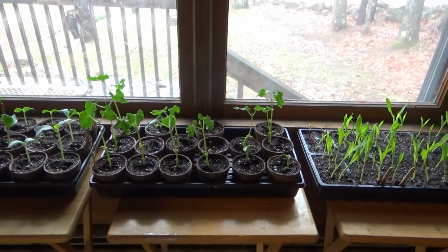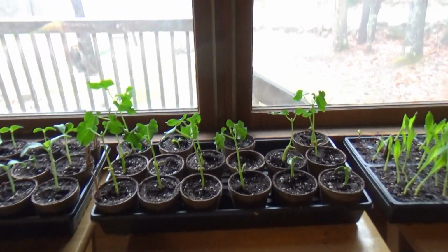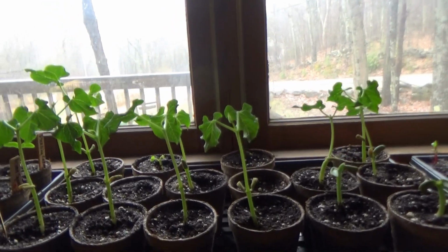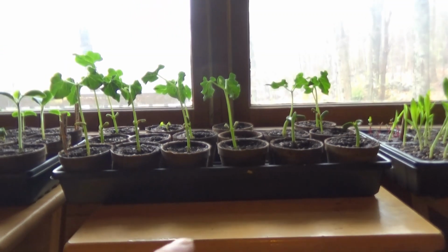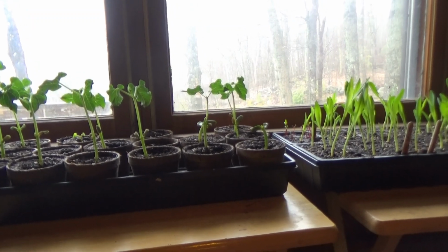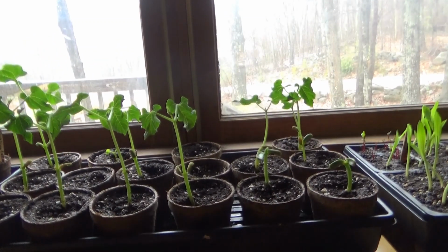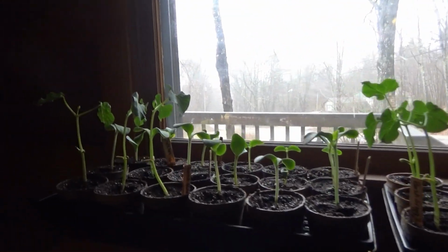So here, another one that people typically just direct sow. These are bush beans, and they're doing really good as well. So I think I ended up, so I got 13, 14, 15, 16. So 16 pots. I started them in trays too, and then I stepped them up to these 3-inch pots. Planted 16 again, and I think 3 didn't germinate too well. One of them looks like it might still be coming up, but so all bush beans over here.